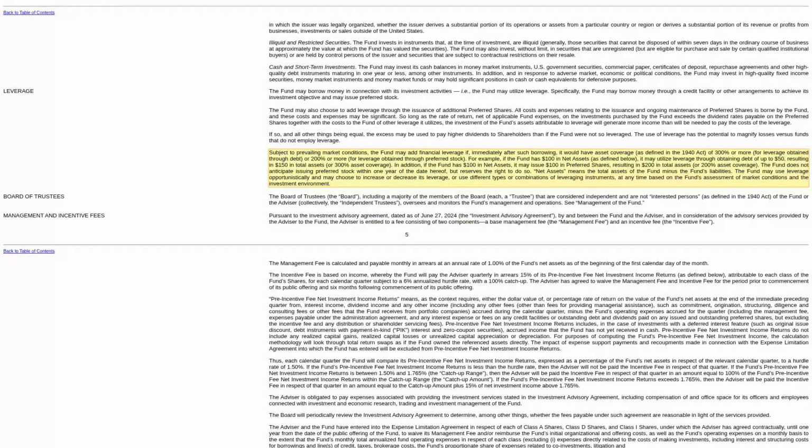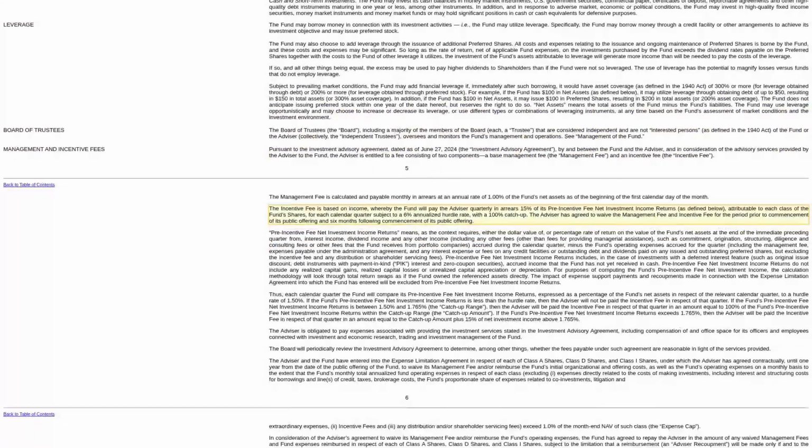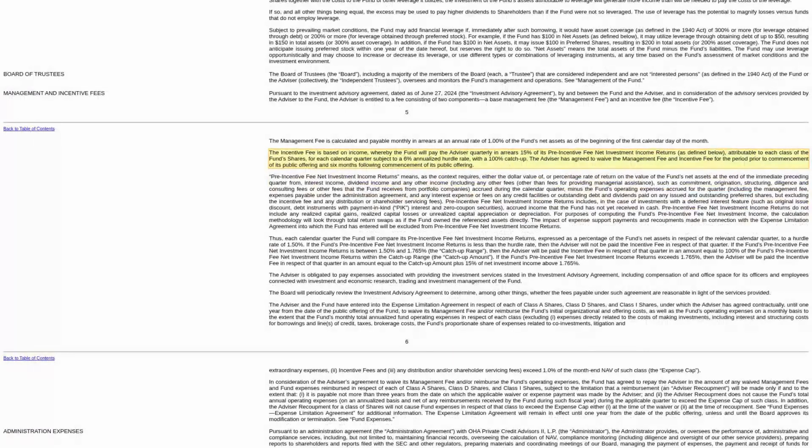Net assets means everything you own minus all of the current liabilities. Let's see what this will cost you in fees. They're charging a base management fee of 1% of the fund's net assets annually. But that's not all, because there's also an incentive fee of 15% of the fund's pre-incentive fee net investment income over a 6% hurdle rate.